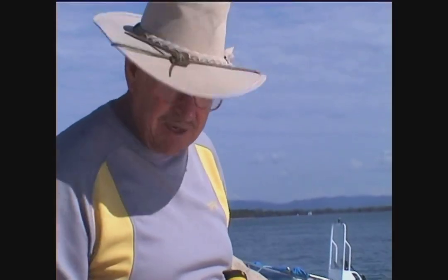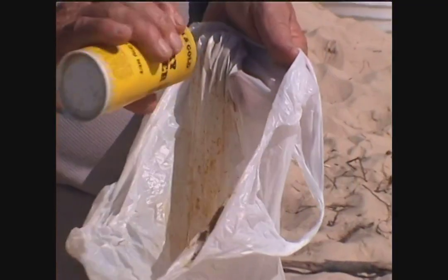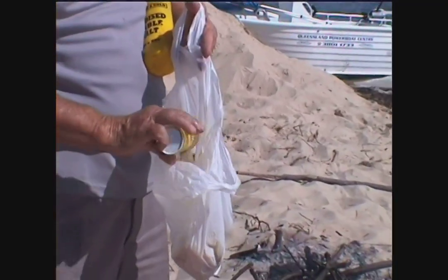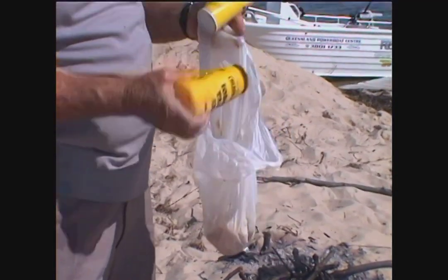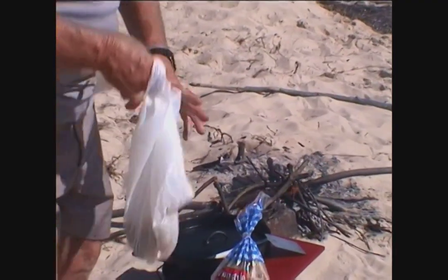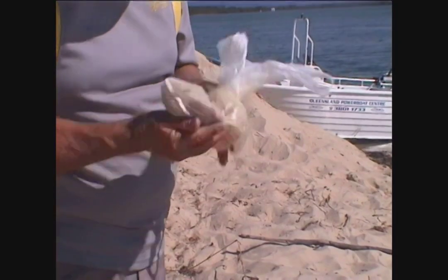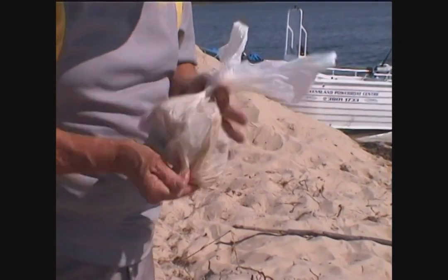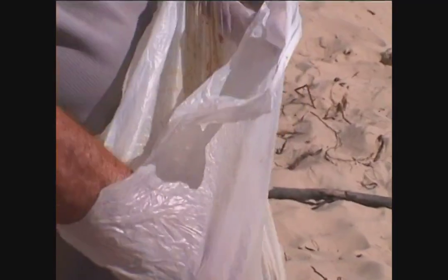Now I've caught a couple of tailor and we've diced them up. Now what I'm going to do is just put a bit of curry powder in the bag with it. Put a bit more in, around about a tablespoonful. A little bit of salt. I stand them down there so they don't fall over in the sand. Now get it like that and shake it. So I want the curry powder to cover the fish. Let's have a look. Coated all over with lovely curry.